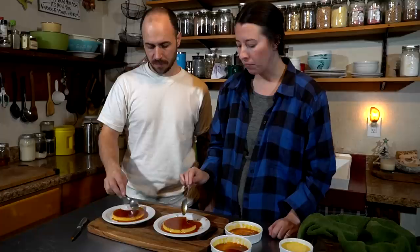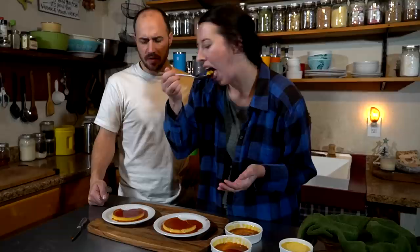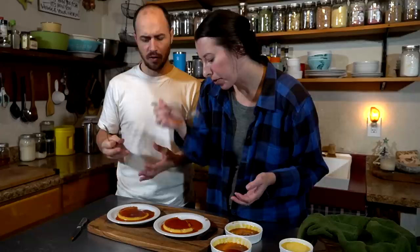Mm-hmm. I don't know if I've had flan a lot, and I don't know if I usually had a cream cheese recipe. This seems a little different to me. It's firmer. Usually it's a little silkier. I think I've had store-bought, cheap flan, but this texture, oh my gosh, it's insane. It's like a mix between cheesecake and a custard, firm pudding almost.